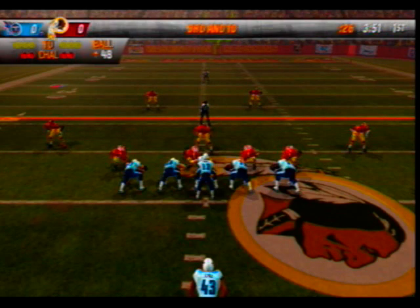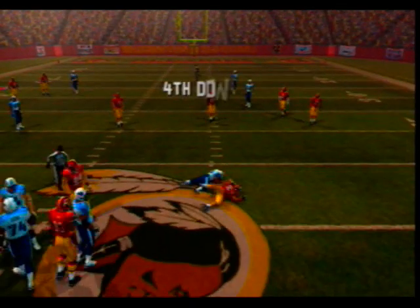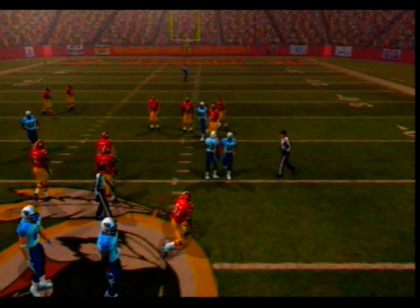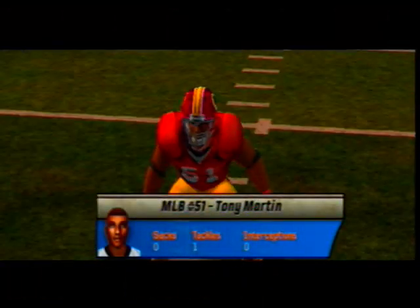The Redskins come out in a dime package. Soft, man. Drops back with the pass. Martin is there on the stop at the 45. Watch this here. He gets his helmet right under his chin, and wham, he takes him straight to the turf.